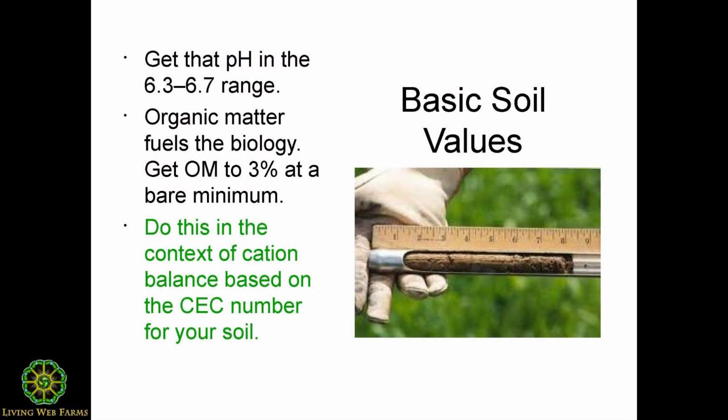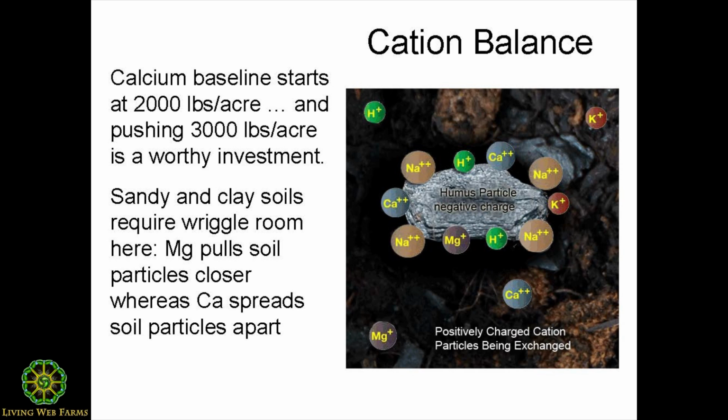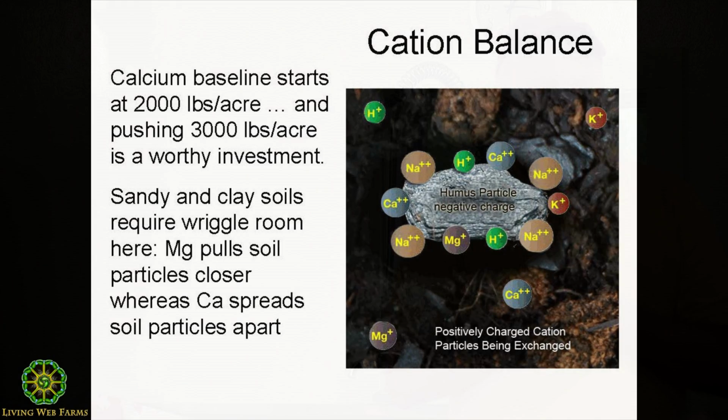Another part of this story, when we talk about pH, we open the door to talking about lime. And when we're talking about lime, we're basically talking about the calcium and magnesium component of the soil. And there needs to be a certain balance there in terms of that eco-ag principle of resisting disease. And that balance is something that's reflected by what's called the cation exchange capacity of your soil. That's the ability of your soil to hold nutrients. So in order to talk about ratios between these different positively charged cations, we have to start with a baseline. And that baseline is ideally going to be 3,000 pounds of calcium per acre.